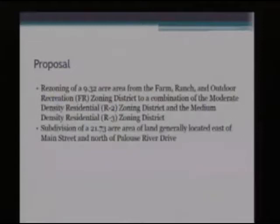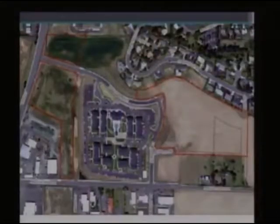The subdivision is a 21.73 acre area of land, and that's generally located east of Main Street and north of Palouse River Drive, kind of two segments. There are 32 parcels being proposed, and those range with a little over 7,000 square feet in size, all the way up to about 3.76 acres in size.